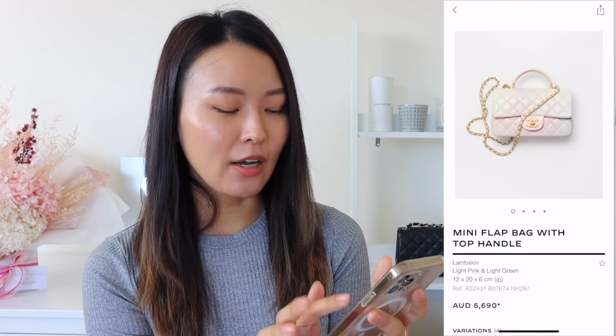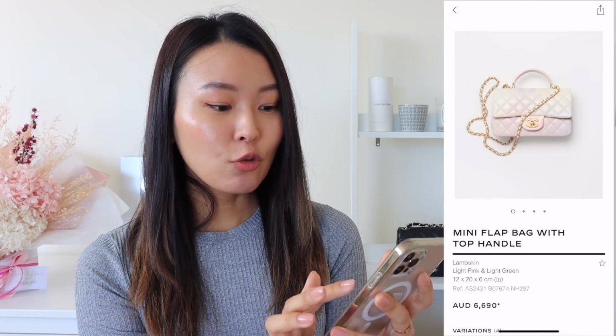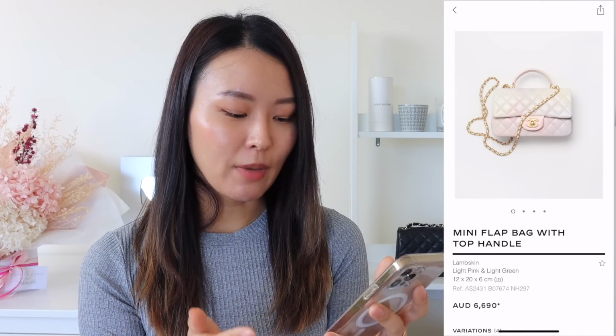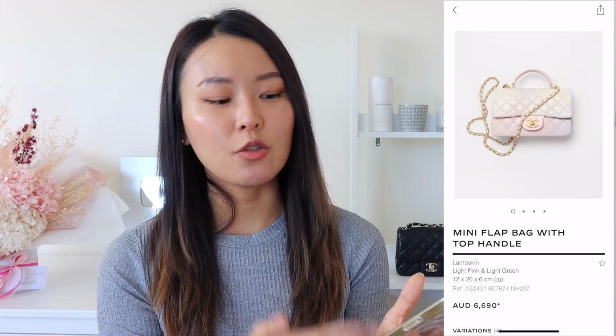Oh, let's have a look at this top handle mini rectangular with this whole multicolor effect. I do quite love the soft pastels in this bag. I still find mini flaps in general really worth the money when it comes to Chanel. So I would much rather spend like 6,000 Australian dollars on a mini bag over some of those other seasonal bags. But that is my personal opinion, because I do think that these mini bags do have all the elements that make a classic flap bag at a much lower price point, and these will look quite timeless.